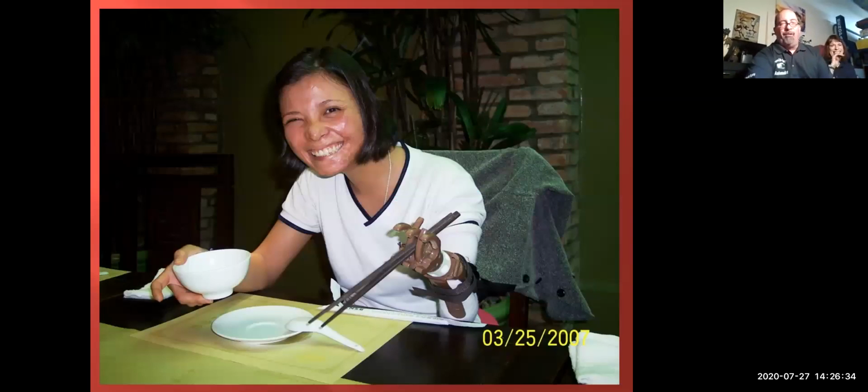Here's another one of our favorite pictures. The prosthetic hand is not designed to be able to use chopsticks, but when someone who uses chopsticks is able to do it, we just find that even more incredible.